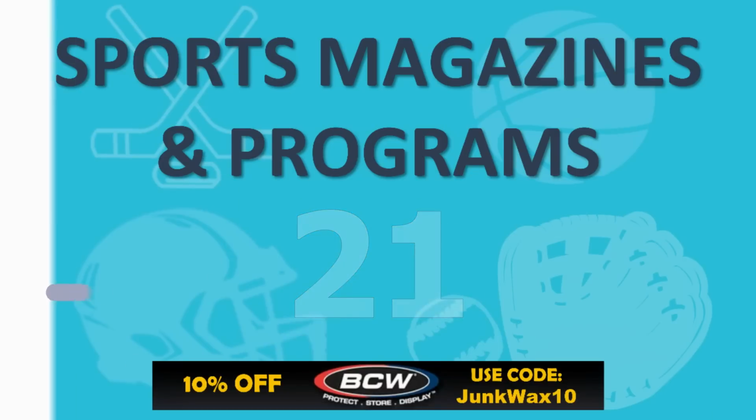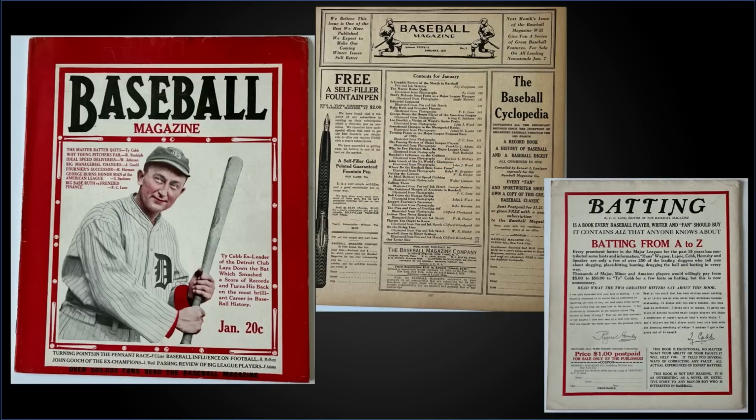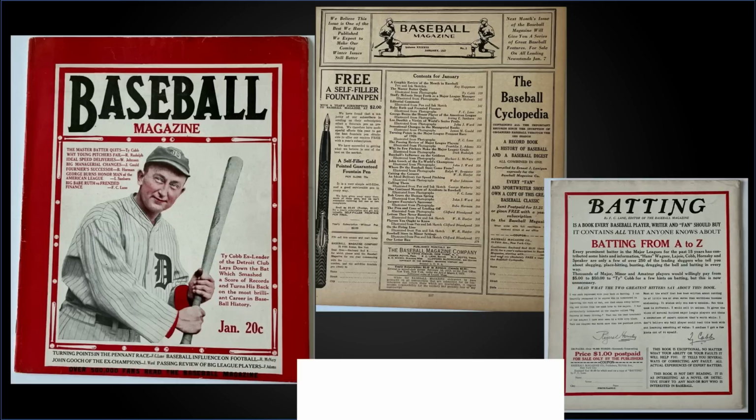In the 21st spot, from 1927, we have the Baseball Magazine with a Ty Cobb cover, and that was a best offer sale for $750. It's amazing the condition of some of these almost 100-year-old baseball magazines. It's pretty neat reading the inside or looking at the inside. It's cool to see some of the ones that are graded, but the ungraded copies, it shows pictures of a lot of the inside pages, and you can see some of the old ads and stuff from 100 years ago. It's pretty neat.